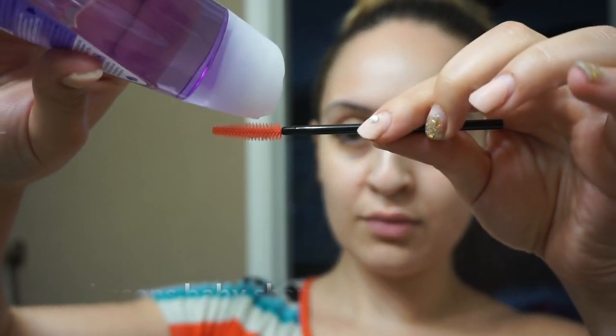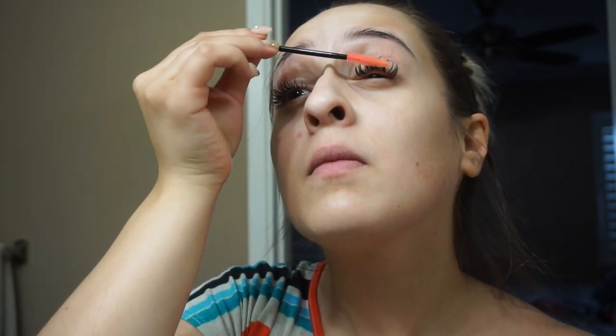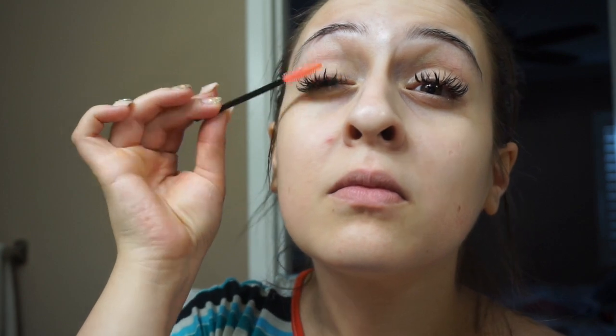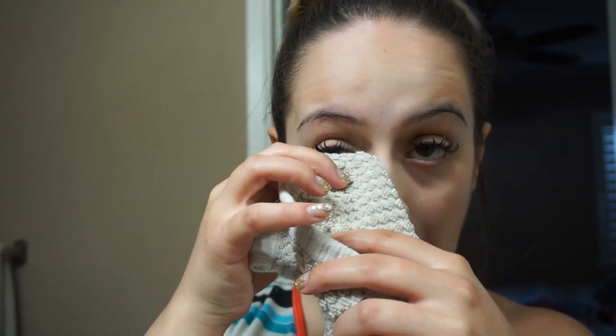I'm using the Baby Shampoo by Johnson's, and all I do is grab a spoolie, put a tiny amount on it, and then I'm just going to coat my lashes in this. Once they're all coated, I'm going to wash that spoolie and just go over it again. So this spoolie should be very clean. Once your lashes are completely clean and nice, like there's no shampoo residue still on there, we're going to damp them dry with either a towel or a paper towel. Just tap them, don't go harshly because you do not want to pull these off.